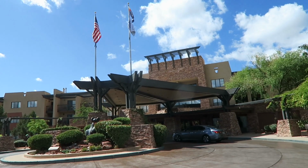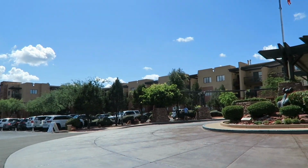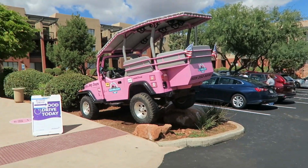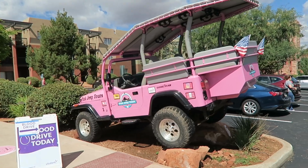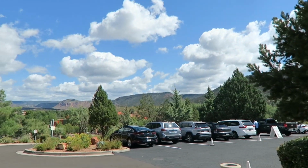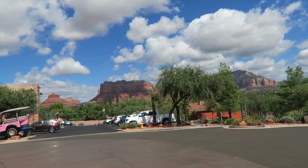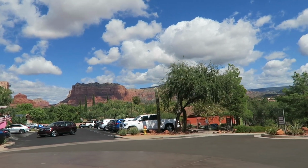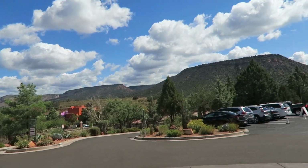I wanted to show you guys the outside of the hotel. The lobby is straight ahead and then there are rooms to the left and all the way to the right. And then they have a pink Jeep right here on the rocks, which is a little strange, but it's advertising for the tours. You are surrounded by mountains here. It's so pretty right now. Look at those clouds, they're so fluffy. But yeah, you just have mountains all over.